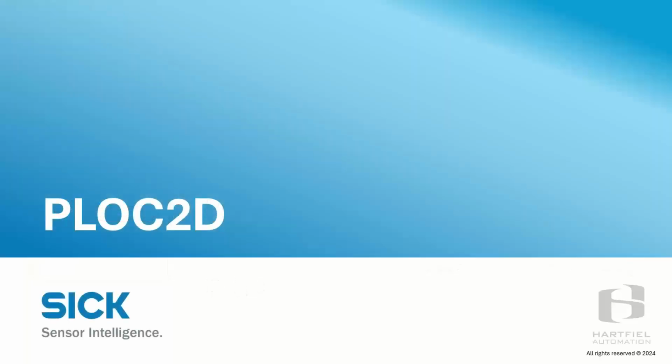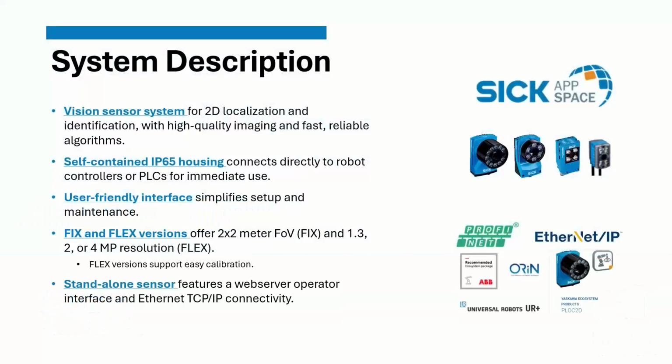We're going to start with the PLOC2D. Just a quick description of what the PLOC2D is. This is based on the Inspector from SICK, which is a vision sensor. We are running an app on there for robot navigation, but we get the high quality image and the fast speed of those cameras. It's a self-contained camera, so you don't have to have a PLC or a PC or a robot or a vision controller, anything like that. They've really made it easy to use, with a user-friendly interface. We'll see a little bit later just how easy that is to use.